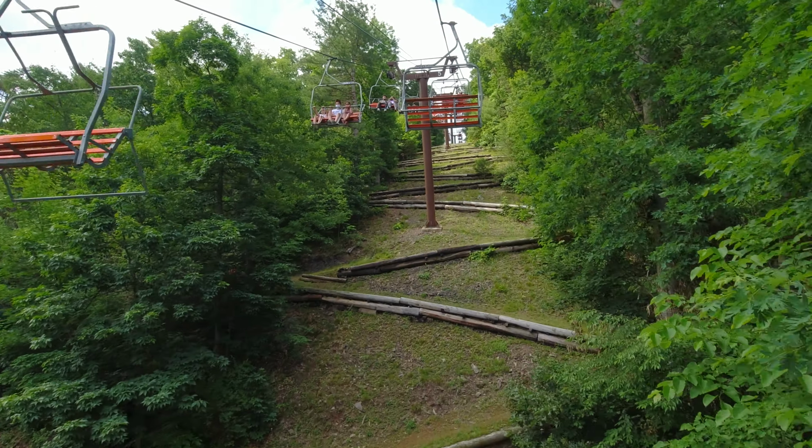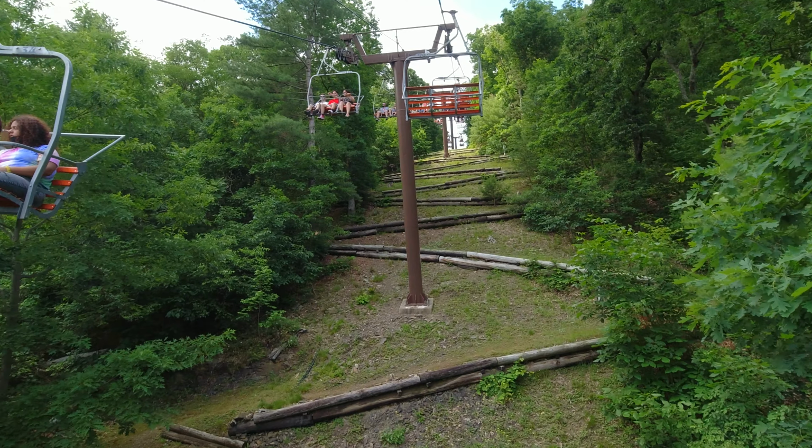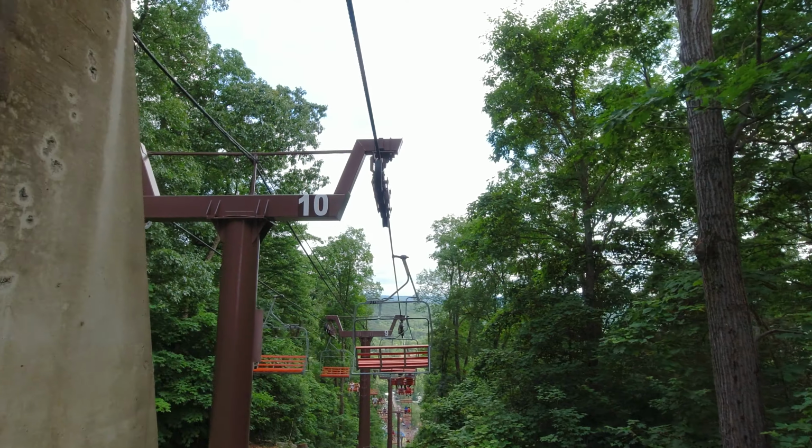The line for the Scenic Skyway was not long, so we jumped on this. This is a pretty cool ride up the side of a mountain, and you can see the entire park from up here.